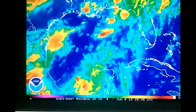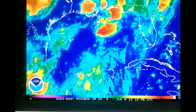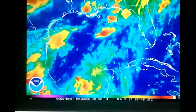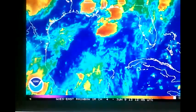Looks like a little swell starting to show up. Nothing great, but increasing surf over the next 24 hours is forecast to build in the 4 to 5 foot range.